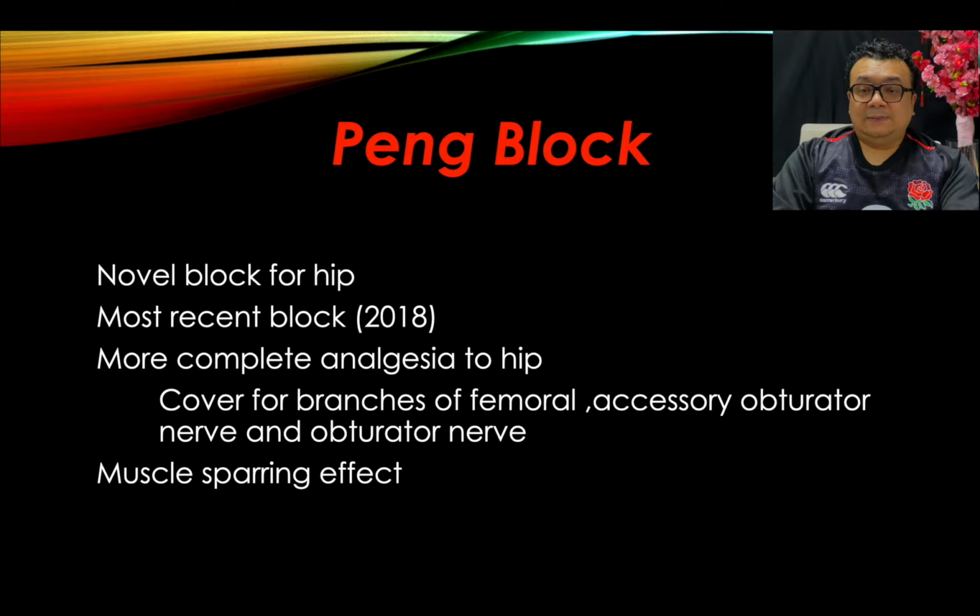So let's go about the Peng block. It's a novel block for the hip. It's the most recent block for the lower limb, introduced in 2018. It gives more complete analgesia to the hip because it covers branches of the femoral, accessory obturator nerve, and also obturator nerve. And why is it popular? Because it also has a muscle sparing effect.